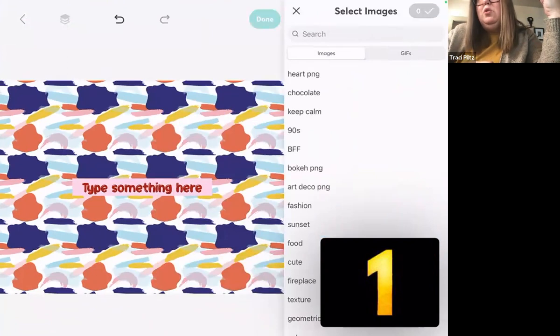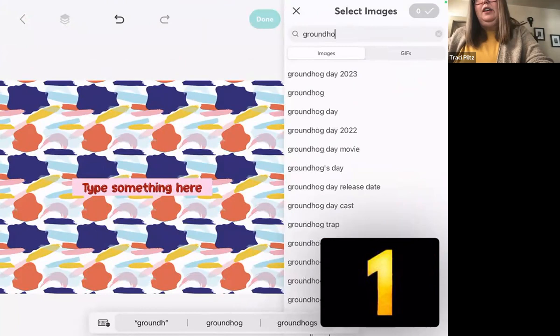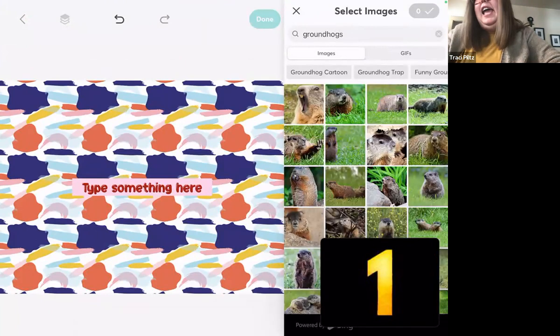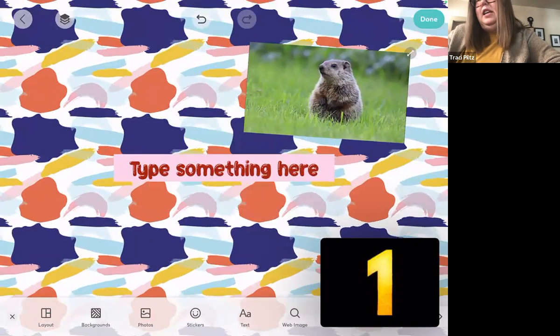The web image tool is really cool because let's say they were learning about groundhogs. We've been talking about groundhogs. I could type in groundhogs, and they love being able to find real photos and add them in here. So probably one of the simplest things that I've done to get started is use this to share something that they've been learning about.